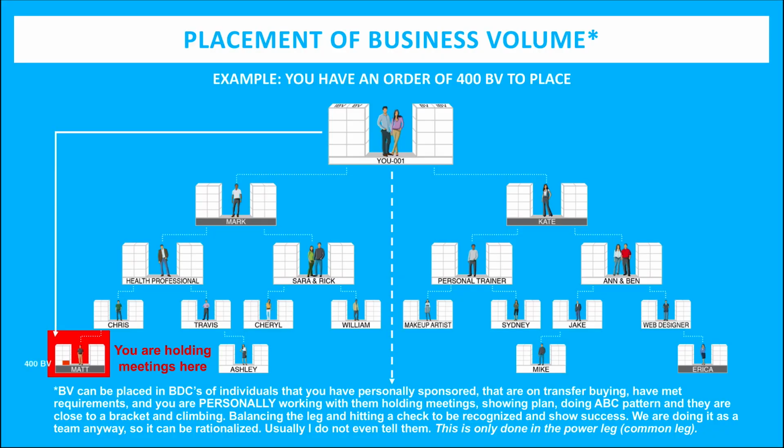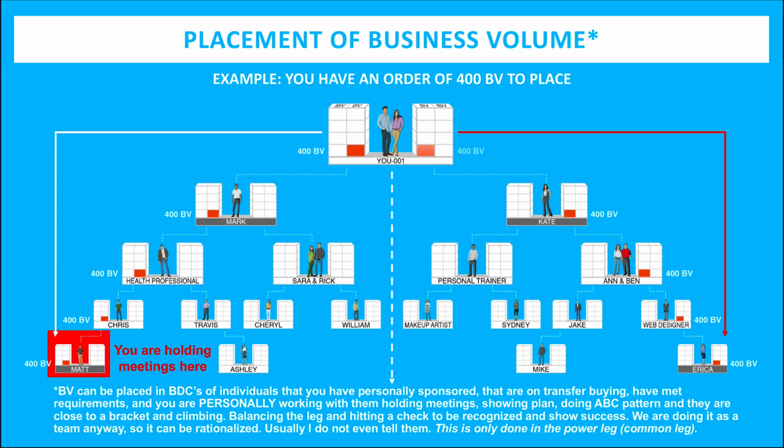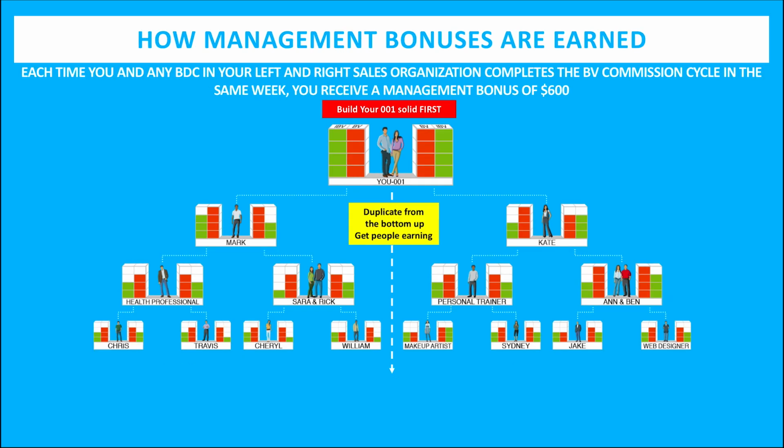But usually I don't even tell them that I place the volume below them because I don't want there to be an expectation. I don't want to make them feel like they did it. But that's when it makes sense. It doesn't make sense, and you need to explain to me why it would be beneficial for it to be placed in two places at the same time.